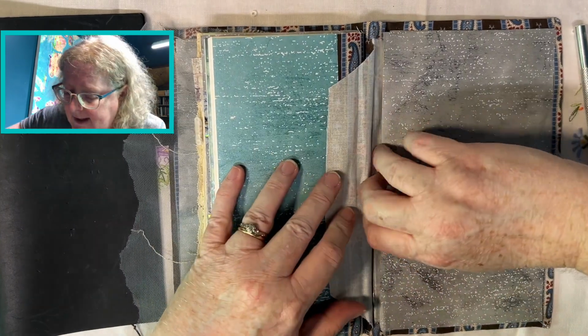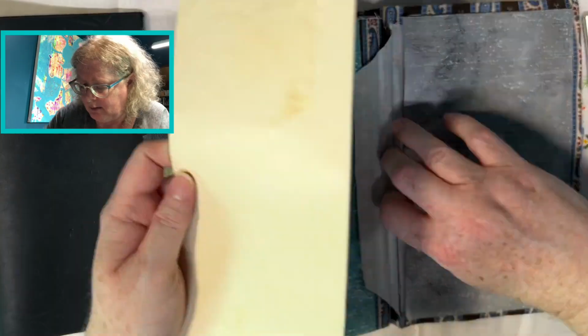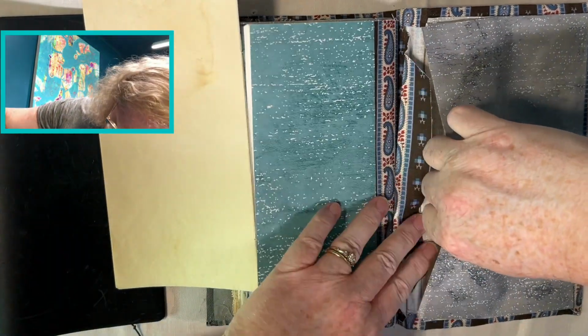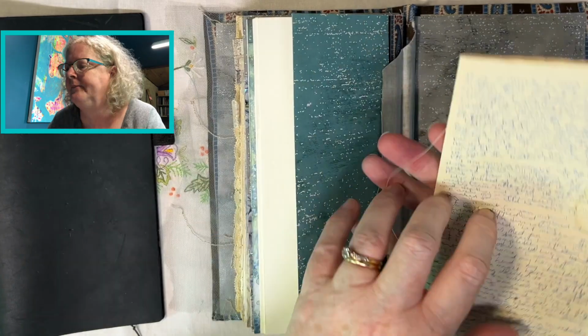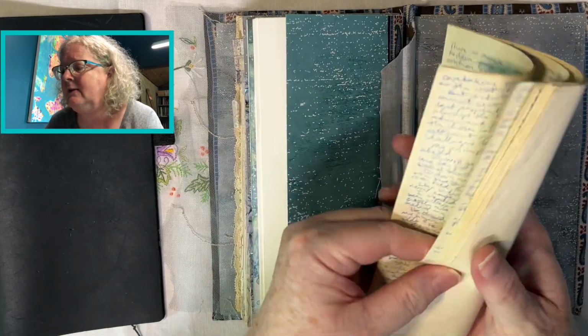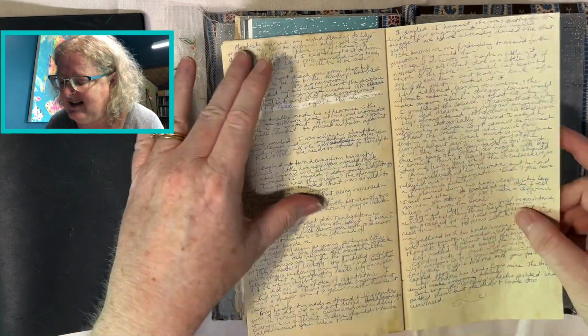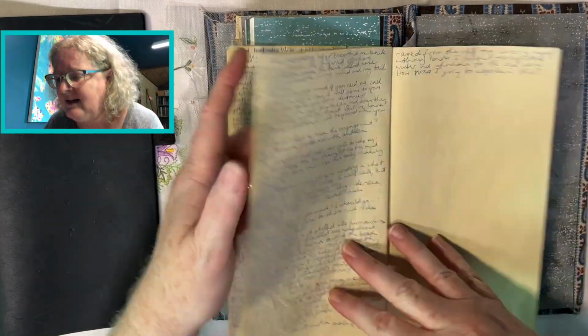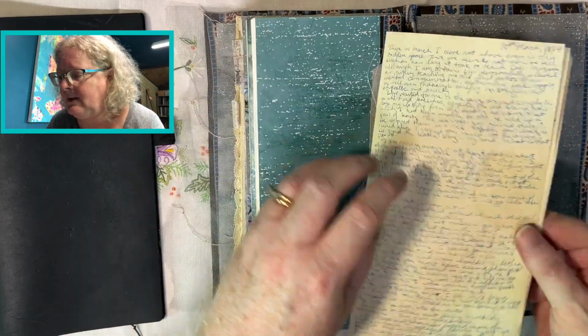Was there anything else? I didn't take this out. Maybe there's more story in here. There's more story in here. This is dated 30th of March. No, this is from the 30th. This is not. She died before she finished her journal?